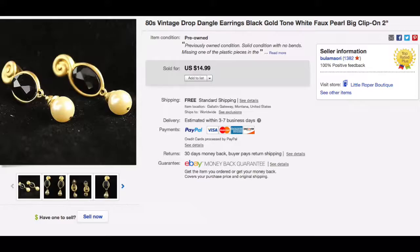The next thing I sold was out of Margaret's jewelry jar. It's the second thing I've sold out of that. I sold these earrings. They're clip-on earrings from the 80s. I sold them for $14.99.